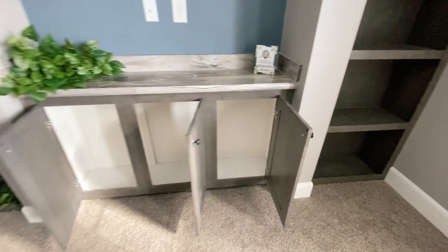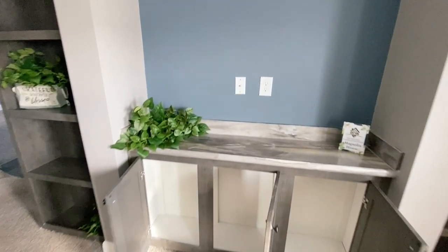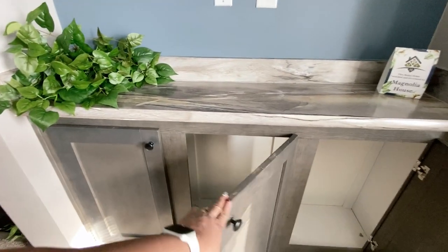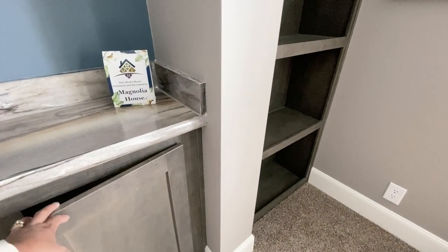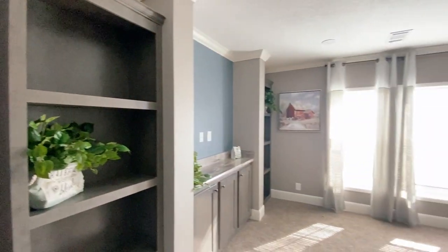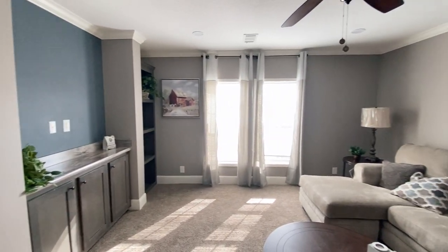But really nice for us, it would be a man cave, and it would be a really, really nice space. Not too small, not too large. It would be a really nice space for my husband to have his own. And I think that's what he misses in this house because he doesn't have a man cave here like he had in the last place that we lived, but really nice.